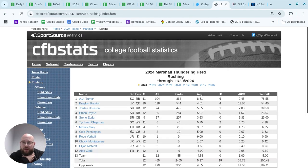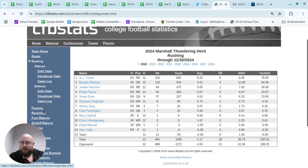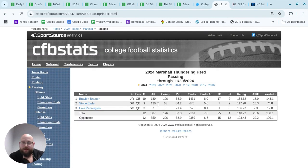They're good. They have some good players, good running back. Braxton is a quarterback who can run a little bit. But 17 touchdowns to 2 interceptions, that's an incredible ratio. He is not being asked to do a lot, though. They are two quarterbacks here, averaging 25 attempts a game. I just don't know if that's going to work here.